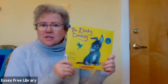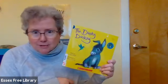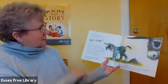I hope you never run into a stinky, stinky skunk. Another book I want to just talk to you about. I'm not going to read the whole thing either, but there's some smelly stuff in here too. Did you ever read this story, The Dinky Donkey? I'm going to read to you the page about the stinky donkey. And again, you can take this out from the library here.